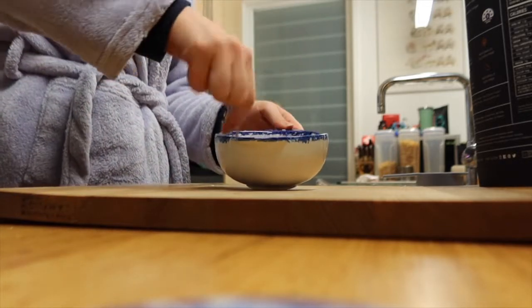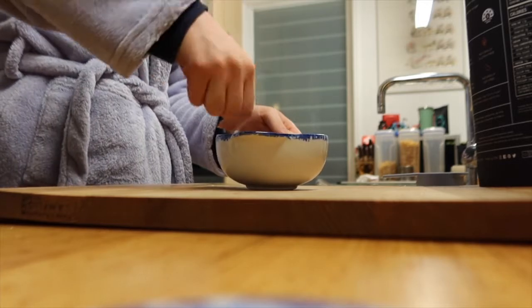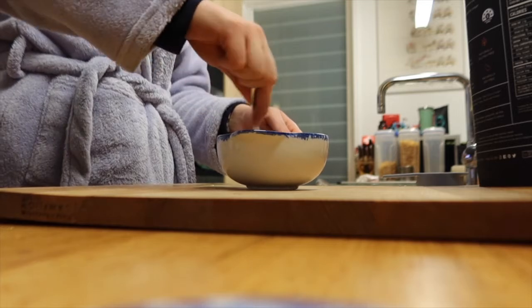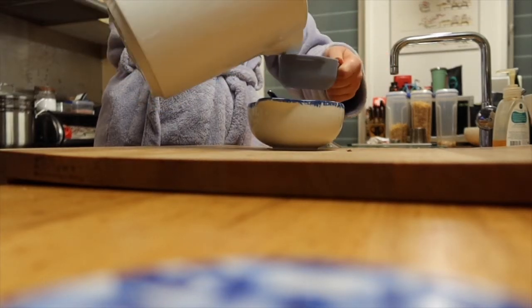But once it looks like a good sort of consistency, once I've stirred it, I put it in the fridge overnight and let it set, and it's so yummy in the morning. And it's especially good if I'm in a rush, I'll prep my overnight oats and then it'll be perfect and just waiting for me there in the morning, which is amazing.